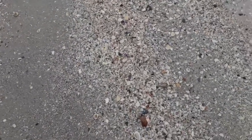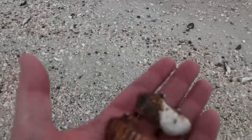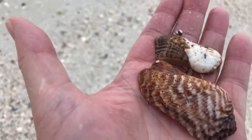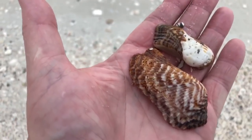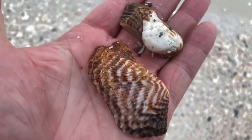Some turkey wings out here. Turkey wing, a mossy arc. That's interesting. Show you the difference between the two. A lot of people get them mixed up. When you see them side by side, it's pretty obvious. The mossy arc up on the top. Very easy to see the difference when you see them side by side. Turkey wing on the bottom. Mossy arc on the top. Turkey wing on the bottom.